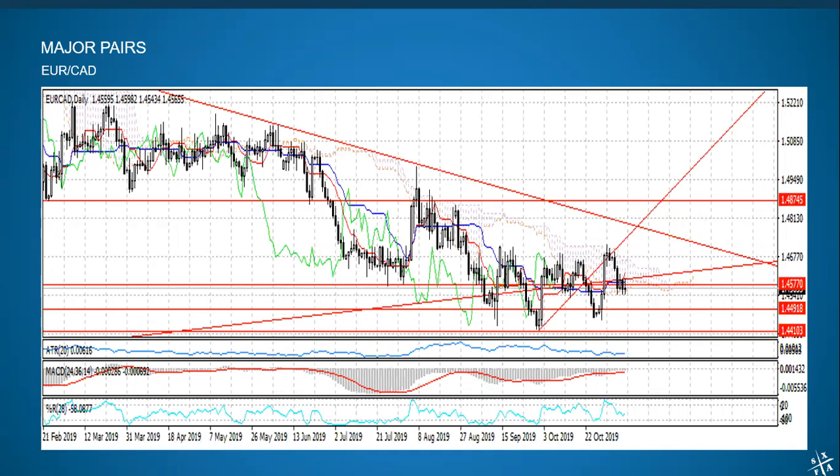Simply because the euro is weakening. There's no way around that. And the CAD is gaining strength. And this one has not shown that yet. It's just stayed sideways. So this one is waiting for something. And when it comes, it'll probably come with a vengeance.